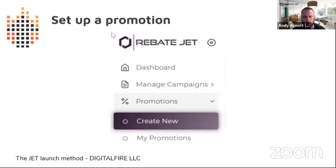Okay, real quick here, we're going to show you how easy it is to set up campaigns on Rebate Jet. I'm going to show you a promotion, aka instant rebate, and how you can do an instant rebate now. You can see here the photo says promotions. We recently changed that to instant rebate. So this is how you can create an instant rebate. An instant rebate is when a customer gets a discount code, goes to Amazon, and buys the product with a discount. First thing first, you create new.